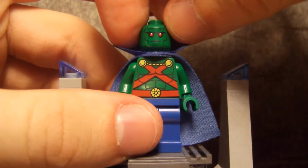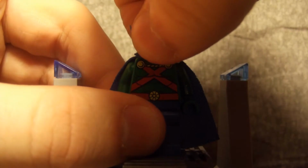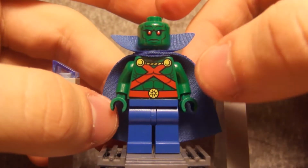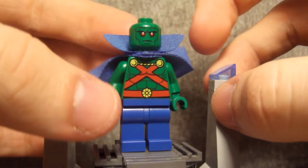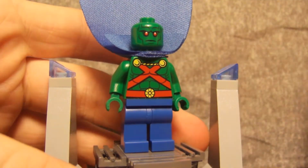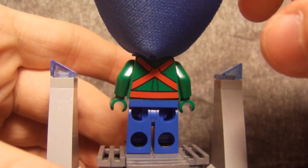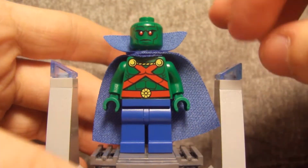It's kind of a weird combination, but also it's kind of weird trying to get his head off. Not that I should be trying to take it off, but yes, I like this head much better. He just has blue pants, no leg printing, which is kind of sad, because I heard you shouldn't replace these legs because it looks bad. Thanks, Joe. Then here's his back printing. Pretty simple, pretty classic version of Martian Manhunter.